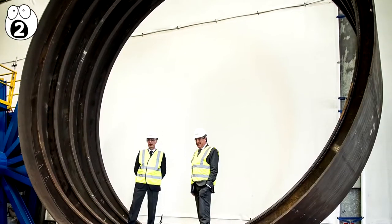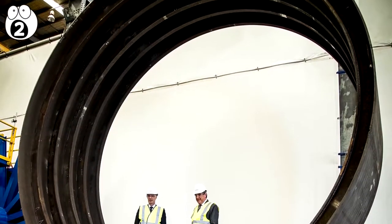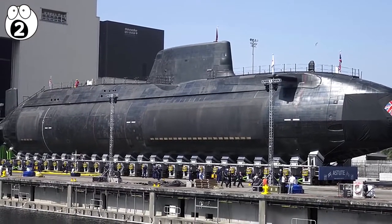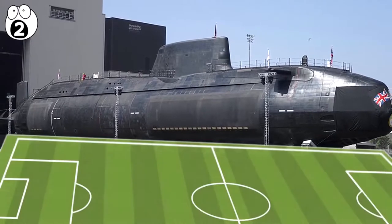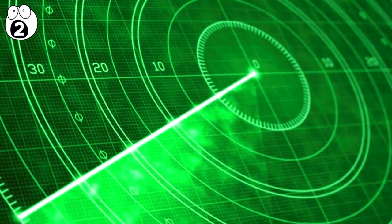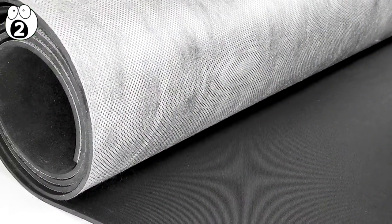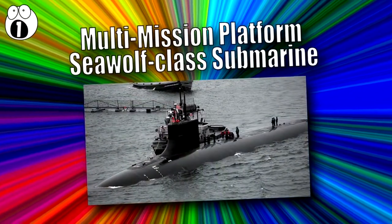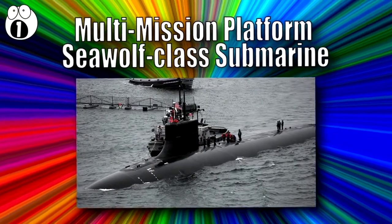The hull is not just a structure that protects its human cargo. On a nuclear submarine, the sheer size of the hull makes it an easy target to spot with active sonar. At 97 meters in length, the British Astute-class submarine is nearly as long as a soccer field. To hide it from active sonar, the hull is covered with a layer of rubber tiles that reduce reflection of sound waves.